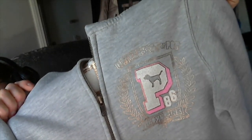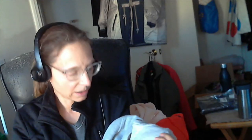This is Pink by Victoria's Secret. It's just a gray hoodie. There's nothing on the back. The front has this, which I believe says University of Pop and has that dog that they seem to use on things. And then in gold, it's got University of Pop on the inside. It's a little inside design just for the wearer to know.